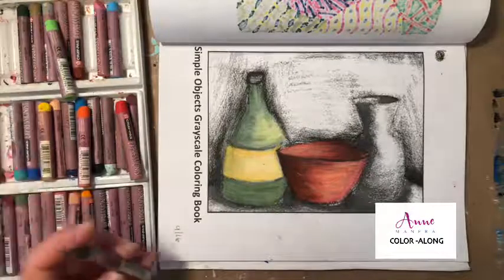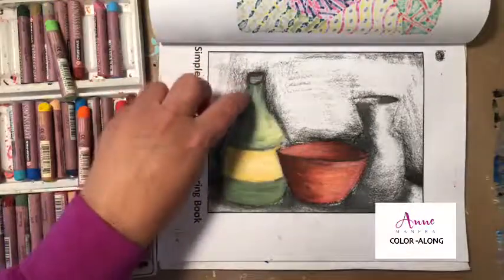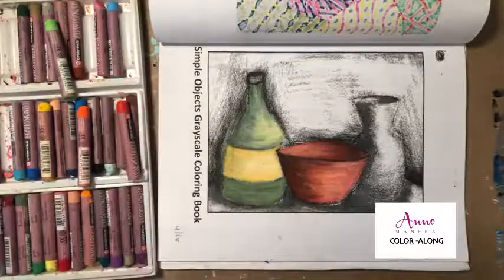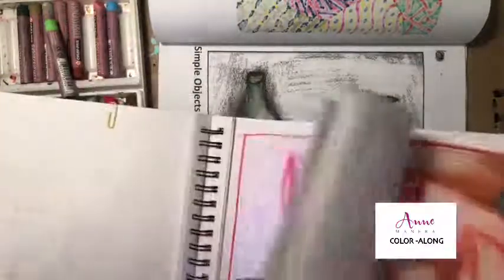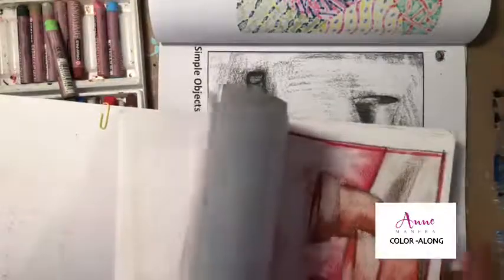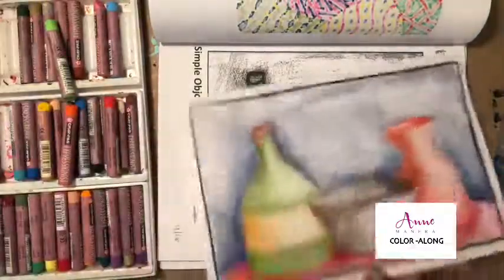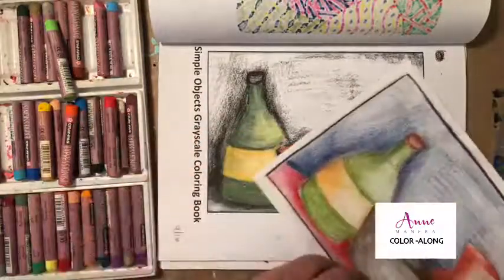So what that means is that, for example, look at this bottle right here. See how it's dark back behind the bottle? Let me see if I can find the original drawing from this book for this particular page that we're working on. Because I want to show you something about how these were drawn, and I think that will give a good explanation about creating shadows and how to make something look a little bit more 3D.